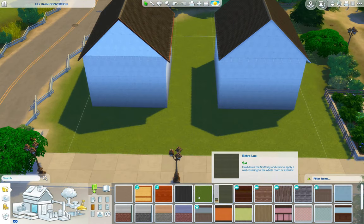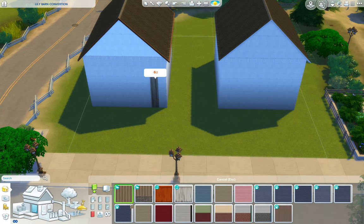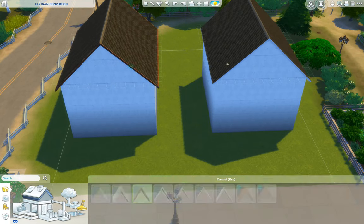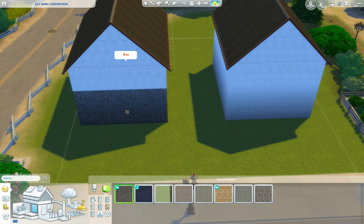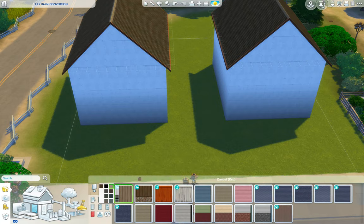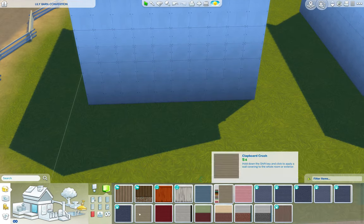Anyway, today we're doing a modern barn conversion. So I'm starting off with two barns, very simple structures. I wanted to go for that rustic feel, like a traditional barn. Didn't want to change the exterior. I mean, obviously I've had to imagine that I've got these barns that were there before. So I'm choosing exterior materials that I think will make it look rustic.